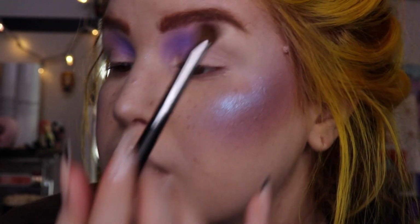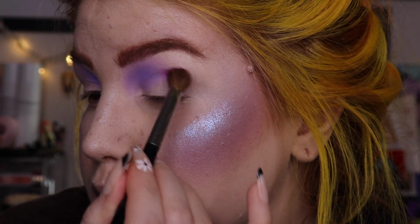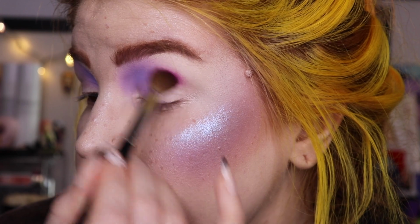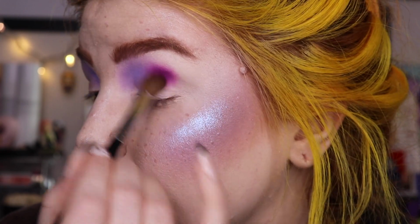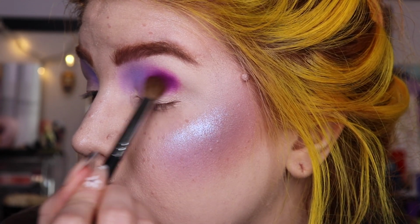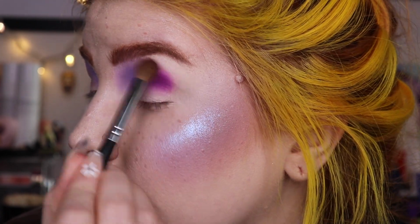Very pigmented. I'm going to go right in here. I have no idea what I'm going to be doing on the lid, but I figured why not just start in the crease. So you stamp and then start blending out, and that will also reduce any sort of fallout. Since these are from the same rows basically, all these colors should meld together pretty well.